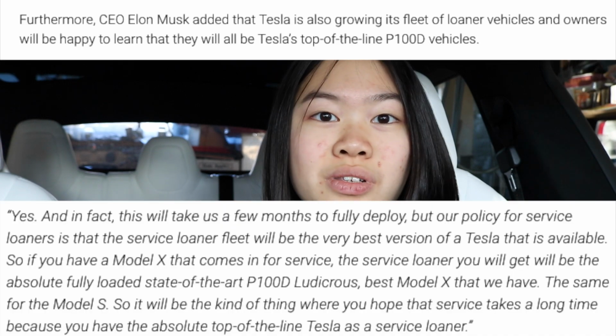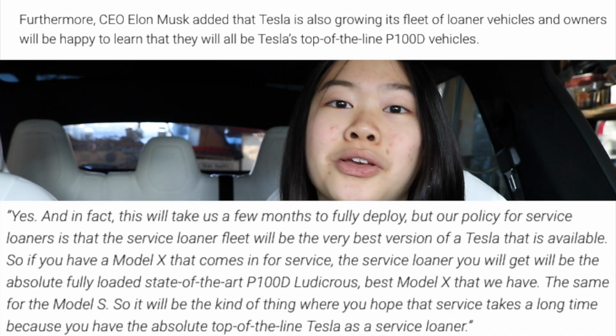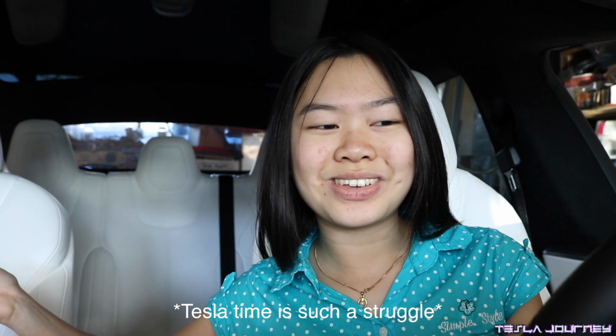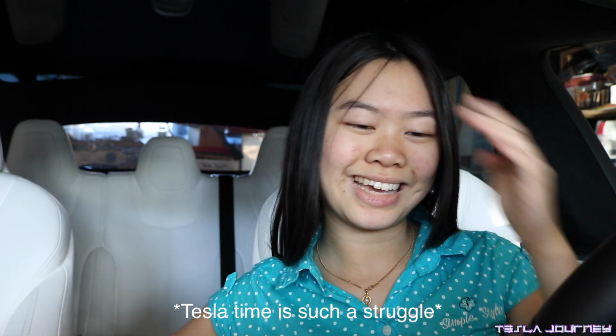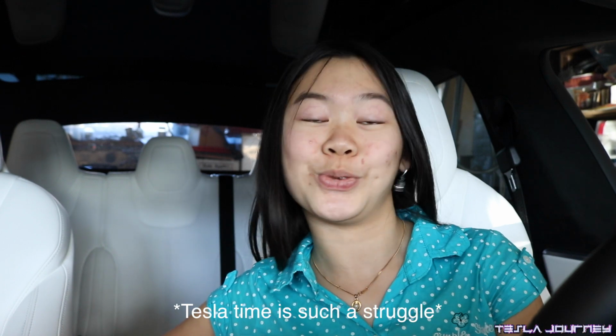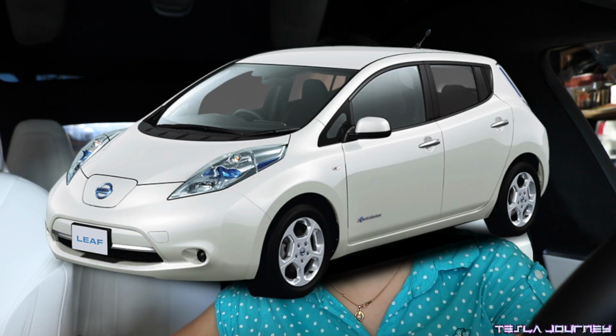which wasn't a Tesla, and I've got to say I was kind of disappointed in that, because approximately 6 months back there was news going around, like Elon saying that whenever you go to the service center to get your car fixed up, you'll get a P100D version of the Model S or the Model X as a loaner. It still hasn't happened. Not because I want a P100D, but of course we all want a P100D. I would have been happy with a 60. Honestly, any electric car. Hand me a freaking Nissan Leaf, I'll take it. I'm sorry, but I'll take that.